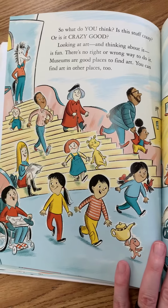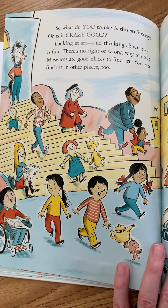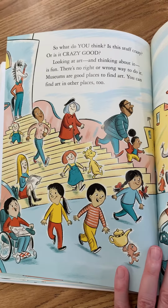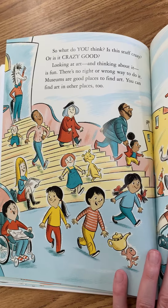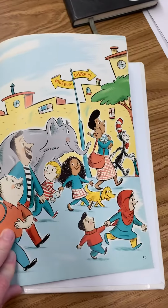So what do you think? Is this stuff crazy, or is it crazy good? Looking at art and thinking about it is fun. There's no right or wrong way to do it. Museums are good places to find art. You can find art in other places too.